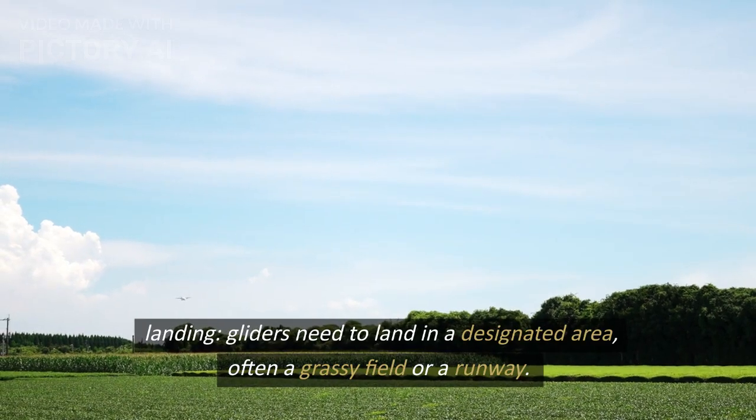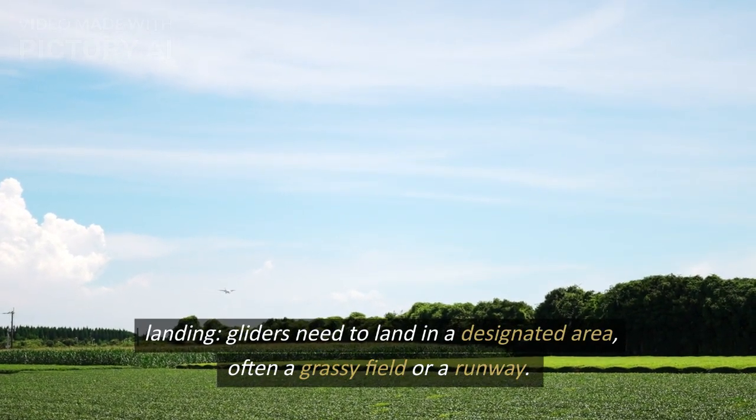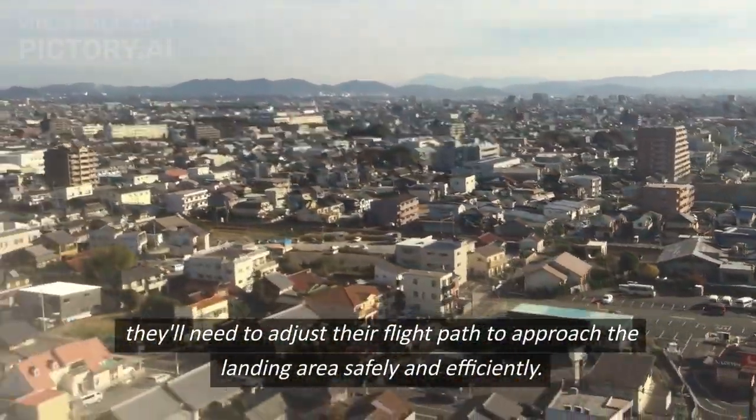Landing. Gliders need to land in a designated area, often a grassy field or a runway. They'll need to adjust their flight path to approach the landing area safely and efficiently.